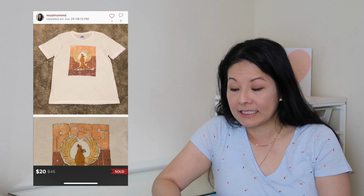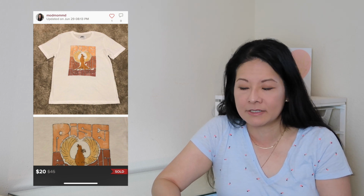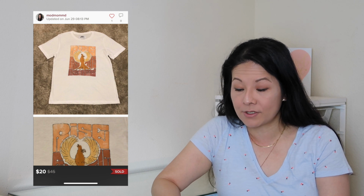So I really liked the style of this, and to be honest, it was a really cool shirt too because it was super soft, just kind of oversized fit. I thought it was a really trendy item as well. So I accepted a best offer of $20. Poshmark fees are $4, so my net earnings were $16 on this t-shirt.